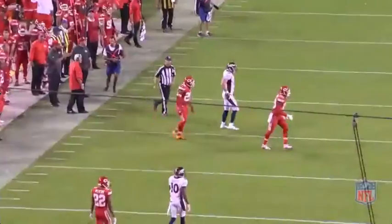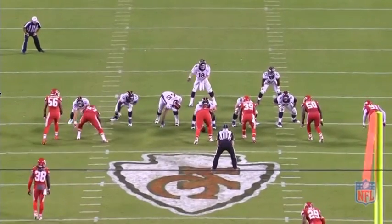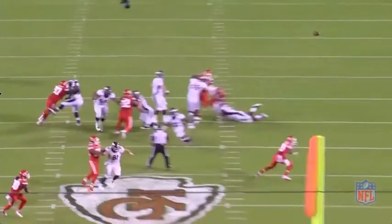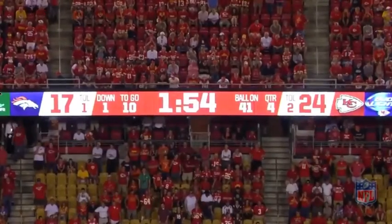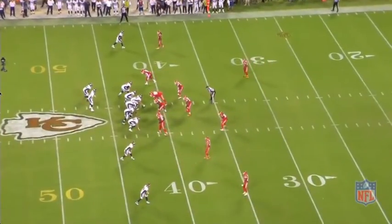The hours and the work that goes into completing a pass like this, a lot of people won't understand, because it's countless repetitions on the practice field in April, May, and June to make something like this clockwork. Look at that back shoulder. That's a 20-25 yard gain, and it has Denver rolling with steam into Kansas City territory now.